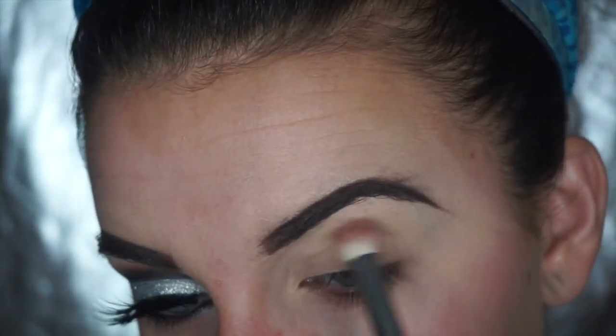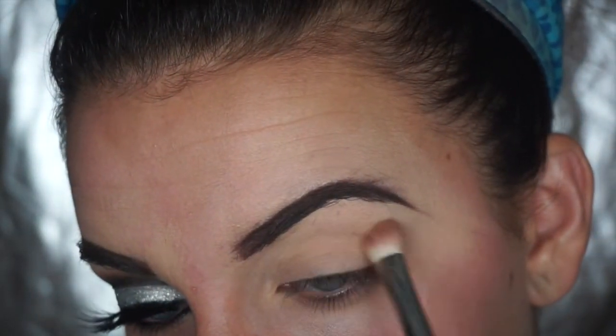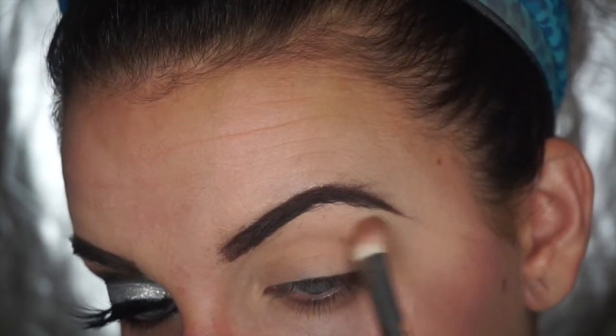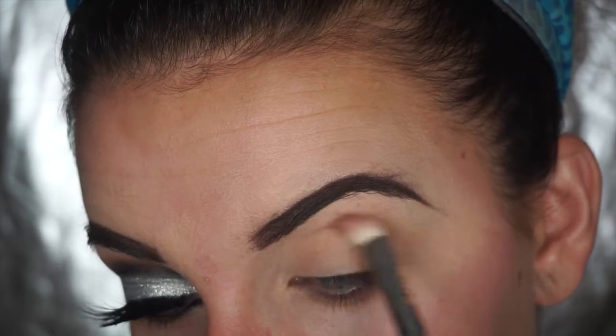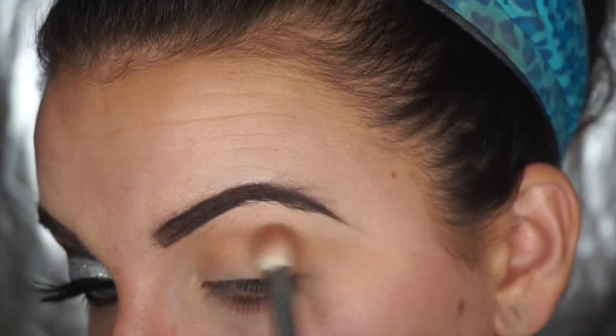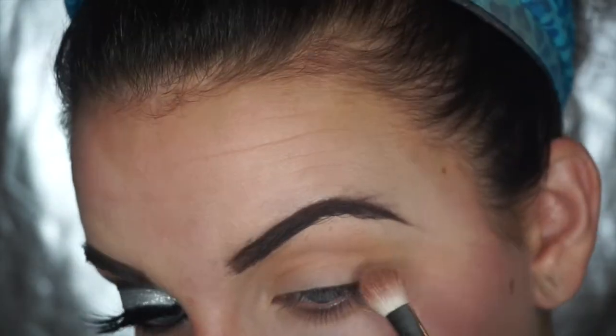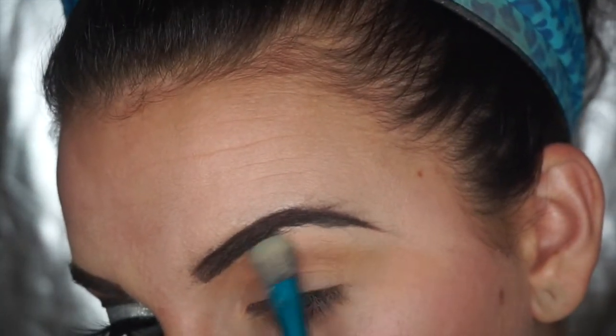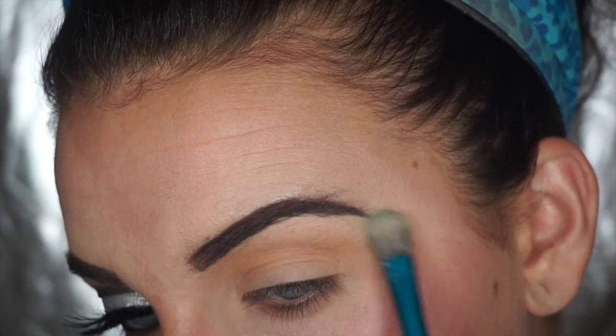Alrighty, so I'm just going in with my medium brown shade for the crease. I already primed my eyes off camera. I figured why not, and I'm not really going to focus on the color that I'm using. I'm more focusing on the technique. So that's what I'm doing here, just angling the crease color out and about in the crease.